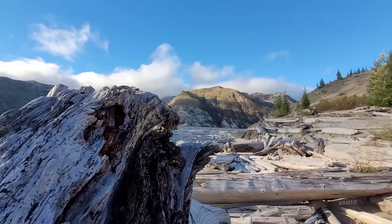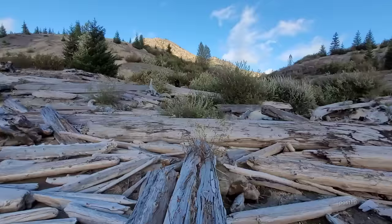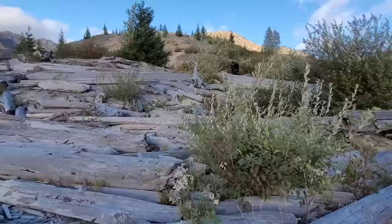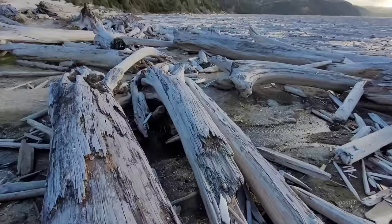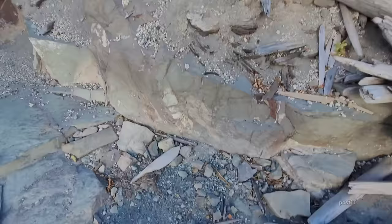On some of these trees, especially towards the bottom, look at the bark. Still see a good amount of the bark here. Here's a good angle of that stream coming out from the waterfall. I'm on top of like a bridge. Wow, these pebbles here, they're so light. Feels like freeze-dried food.